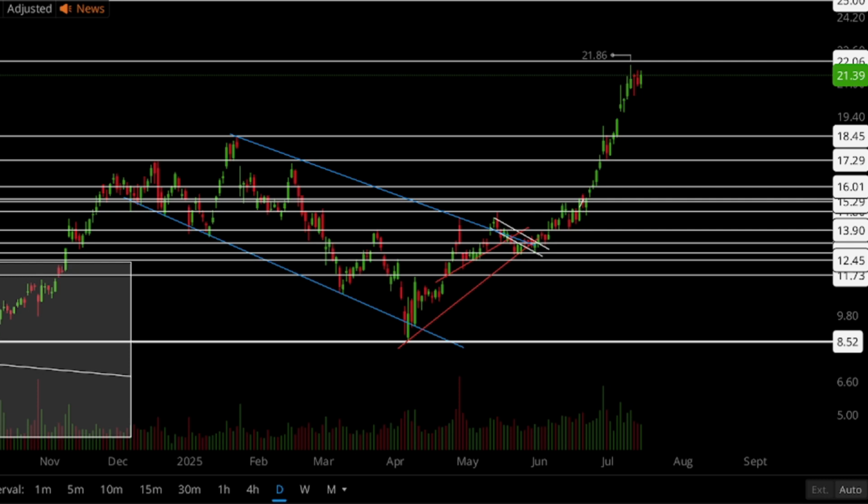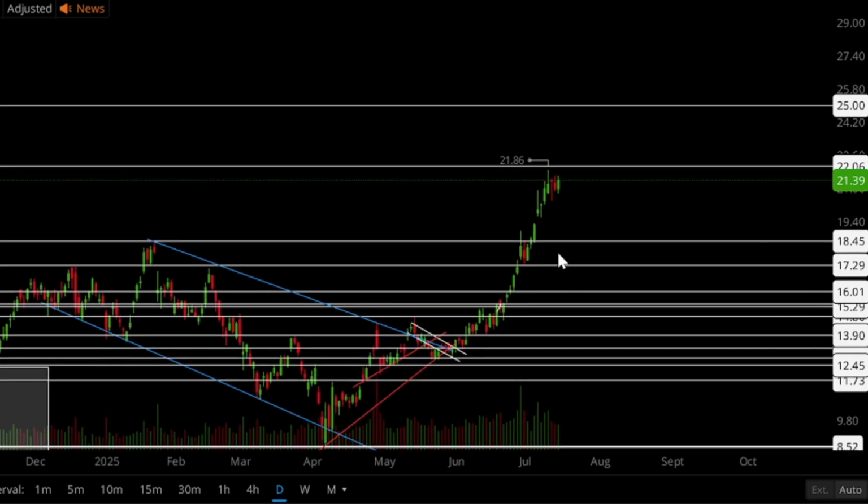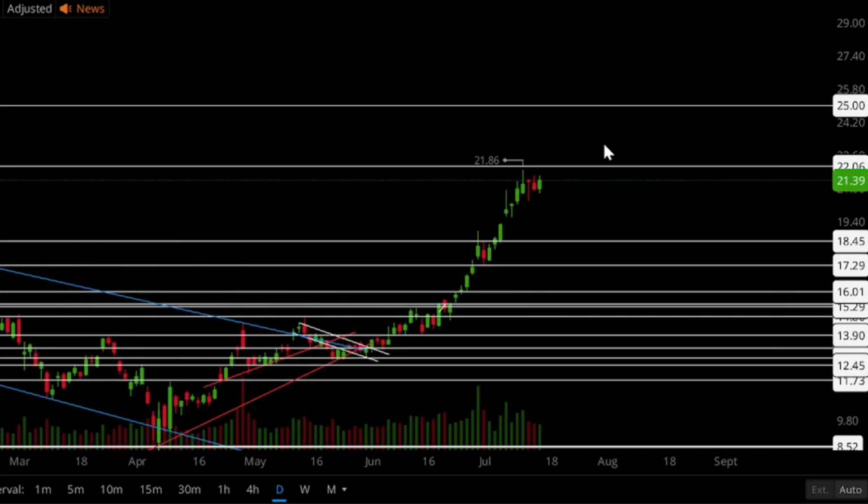SoFi has continued to rip up after getting out of this longer term descending range. Buyers have picked up that steam, finding a very overextended movement as we find a little bit of a struggle getting over that $22 level. Now, will buyers retest at 22, getting us over there, or are sellers finding that rejection spot where they could start their correction, pushing price down?